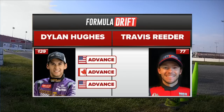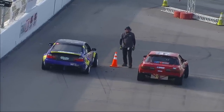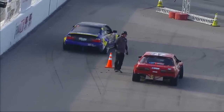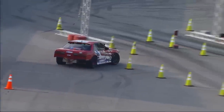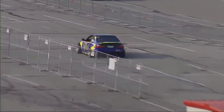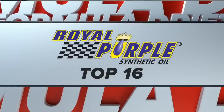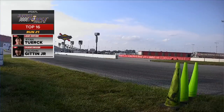Hughes could go against Ryan Turk again in the same exact spot as yesterday, or could change it up with Vaughn Gittin Jr. So we'll find out here in just a little bit, because I believe we are seeing Ryan Turk enter the burnout box. So Hughes could go against Turk once again. Yesterday, Turk did win, obviously, as he went on to get second overall in round 1. Or is Vaughn Gittin Jr. going to step up and take out Ryan Turk?